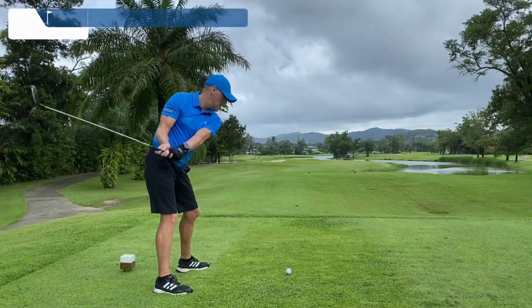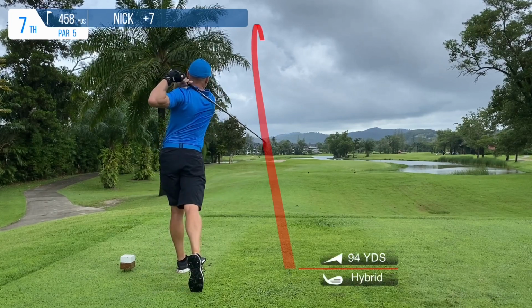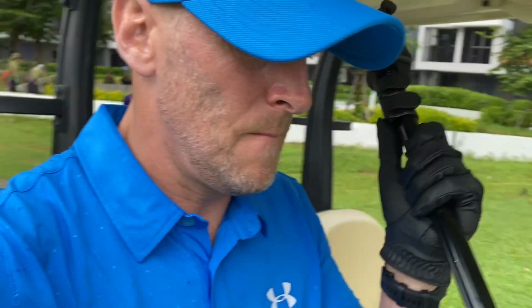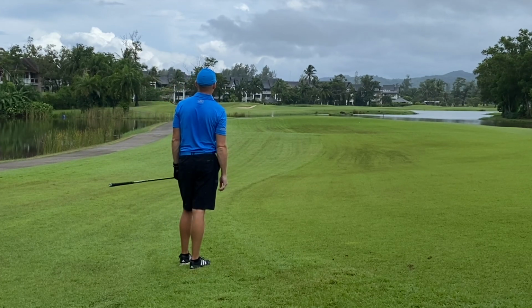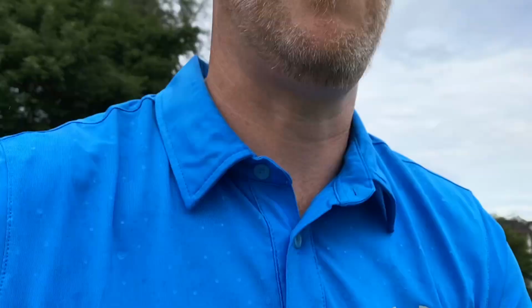But we're off to the 7th, and this is not a bad drive, but it's bunker bound, but we just clear the bunker. It was a solid strike, a little bit of a fade. Hopefully we've carried the bunker. We have carried the bunker, about 210 out. And this is just the ugliest swing I think I've ever produced. There was nothing good about that swing at all. Just so very, very bad, Carter.